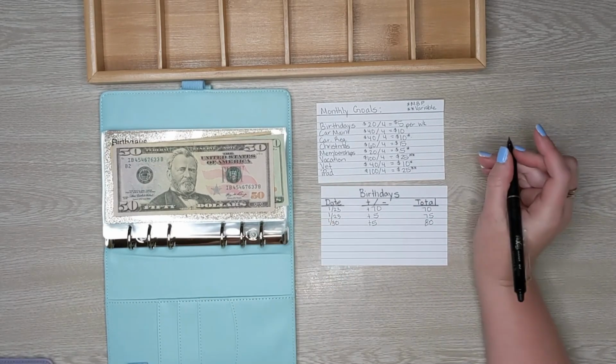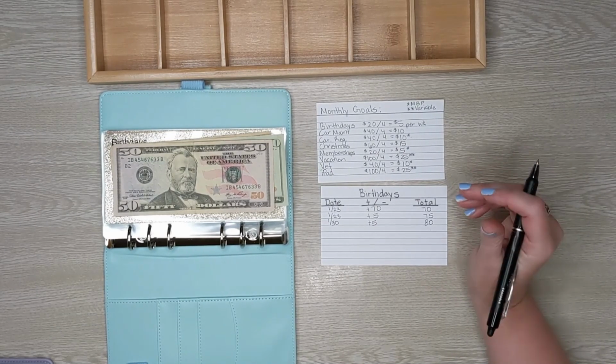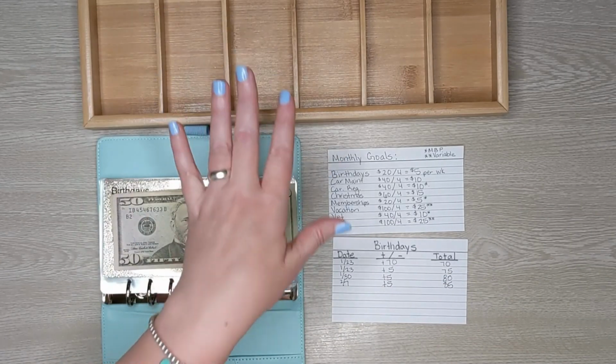I never know the date when I do my first one. Let me look at the calendar. Today is the 7th. That brings us up to $85. Oh, I need money in my tray.